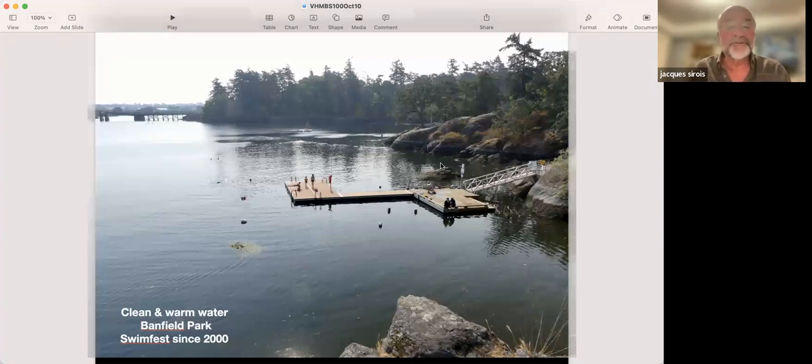In fact, the water in the Gorge Waterway is so clean now that people have been swimming. This is Banfield Park, Selkirk Trestle. The Gorge Waterway is behind us here. A popular swimming site since 2000. So people have been swimming in the Gorge Waterway for 23 years.